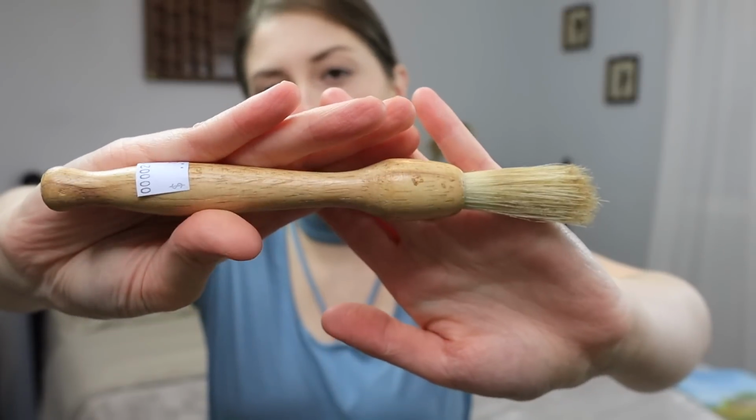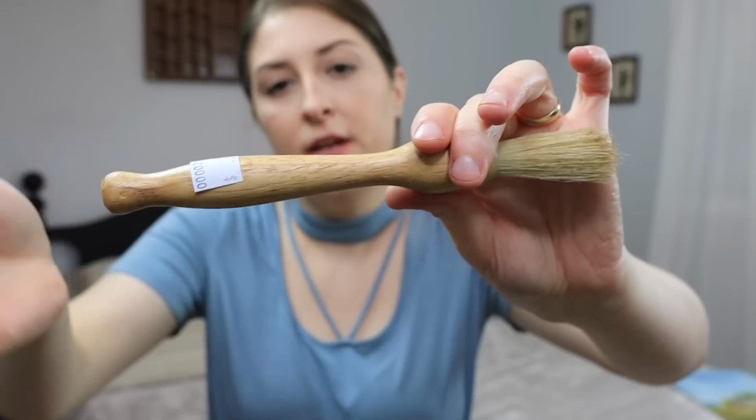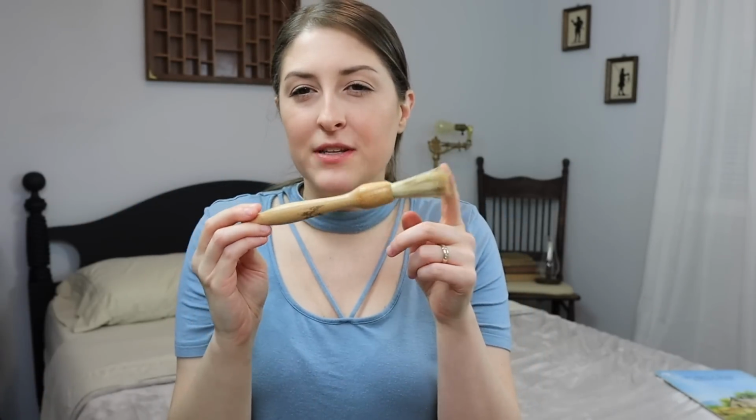So this will just go in the kitchen somewhere in like a little crock or just on my shelves for decor. Just thought it was a cute little piece. I could even stick it with my shaving brushes that I have, like it would blend in just fine in there. And then I found some little glass bottles.